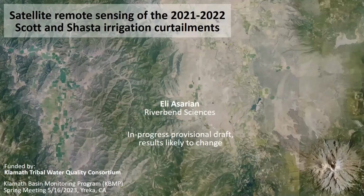Also wanted to note that this analysis is still in progress. Literally nobody else besides me has seen this. So the good news is you get really current information that I've just generated in the last few weeks. The bad news is nobody else has reviewed it. So I'm sure that I've messed up a few things, and hopefully some of you can correct some things here.